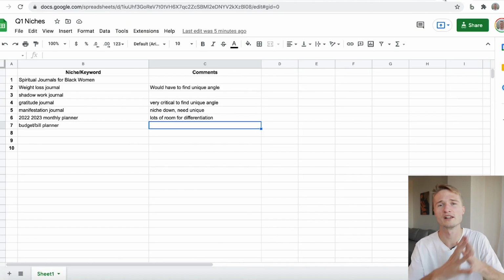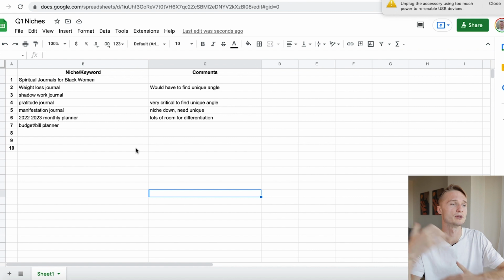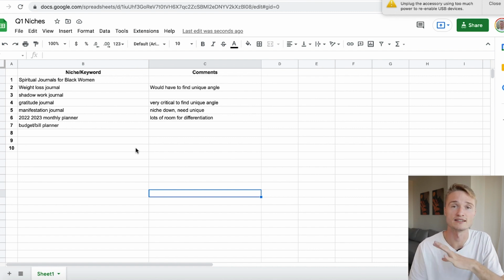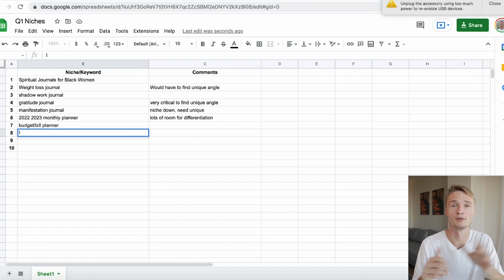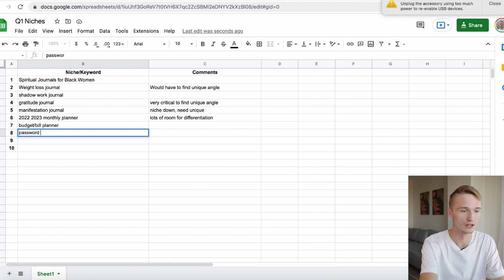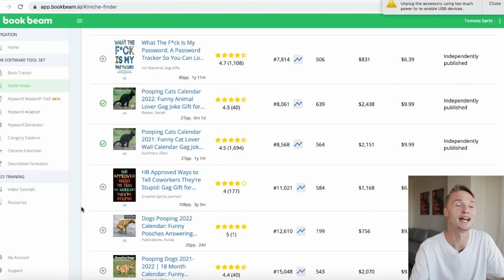Would it do exceptionally well in Q1? Maybe a bit. This is not a Q1-specific type of niche, but I could see that when people are shopping for their planners and stuff like that for the new year, they could also be picking up new, fresh things like a password logbook and similar things. So I think we'll put it in our list as well. We also saw that there are some books crossing our $1,000 a month threshold. So password logbook, and I'm pretty sure the rankings will increase around definitely December and most likely January as well.